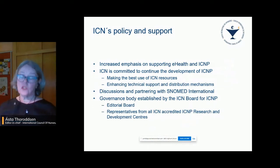The discussions led to the possibilities of partnering with SNOMED International, as has already been talked about. And to keep the control of ICNP within ICN, the ICN board established a governance body, which is the editorial board, and which I am representing here. The members of the editorial board are representatives from all ICN accredited ICNP research and development centers around the world.